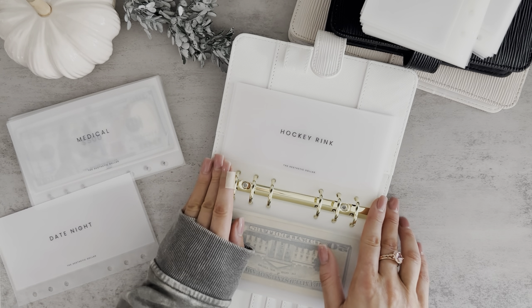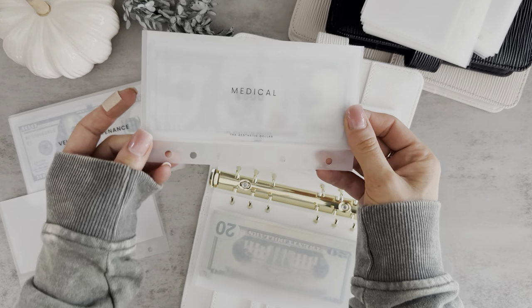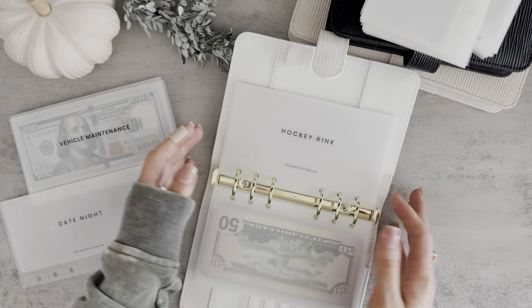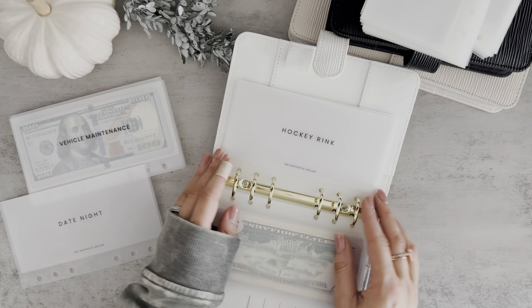So next I'm gonna do medical, and this is my tester envelope. So it was already in there. I just wanted to make sure I liked how it looked before I made a whole bunch, and I do like how it looks. So hockey rink and hockey are both gonna go in here as well.